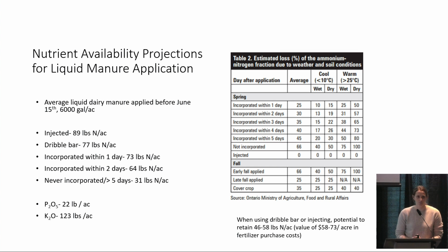If you're not going to incorporate it at all, you're going to go down to 30 pounds of nitrogen per acre. That's using a broadcast spreader. Let's say you're using a more efficient manure application method like injection or dribble bar, you're going to see upwards of 80 to 90 pounds of nitrogen per acre. For phosphorus and potash, it's extremely potash dense, so we're getting over 120 pounds estimated. These are all estimates. For phosphorus, around 20 pounds per acre.